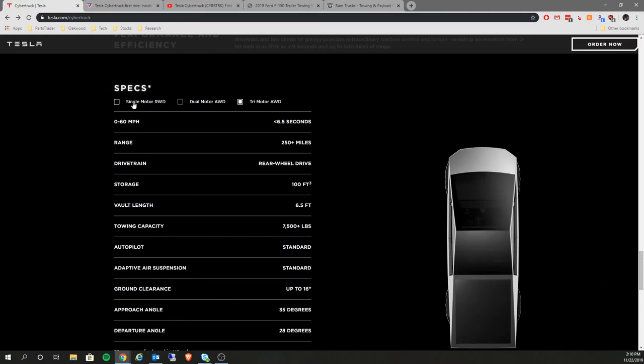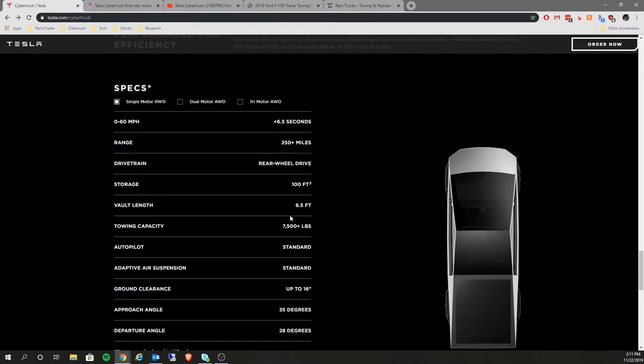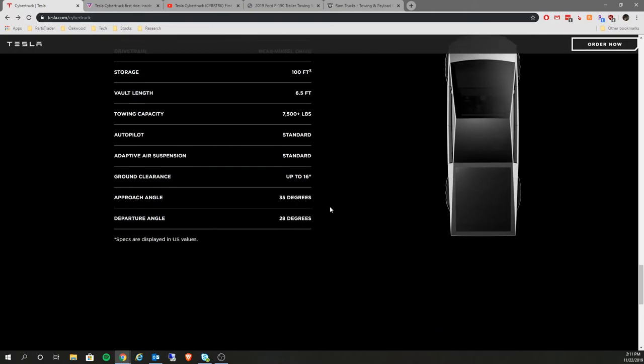As you can see, the cheapest one is going to start out at $39,900 for a single motor rear wheel drive. You got a dual motor, and then they also have a tri-motor all-wheel drive. For the single motor, you're going to do 6.5 seconds, 0 to 60. That's pretty good for a truck. You're going to at least get 250 plus miles of range. And then it also has a towing capacity of 7,500 pounds.